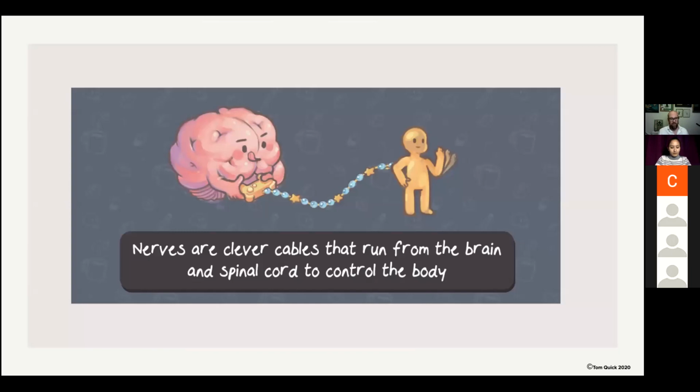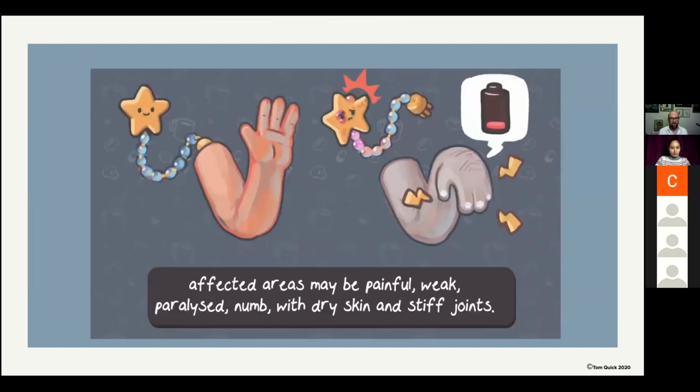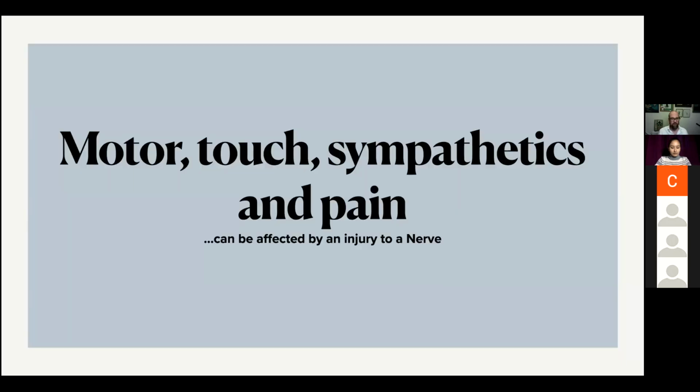So nerves run from the brain and the spinal cord to control the whole body. And nerve injury, therefore, can affect any part of the body. And I do all parts of the body, so it's great. I get to go in the neck and the chest and the abdomen, the pelvis, the leg, the feet, the toes, everything. But the key thing is when we lose all those functions of movement and sensation and we get pain, patients can end up with painful limbs, stiff, paralyzed, dry skin, and stiff joints.